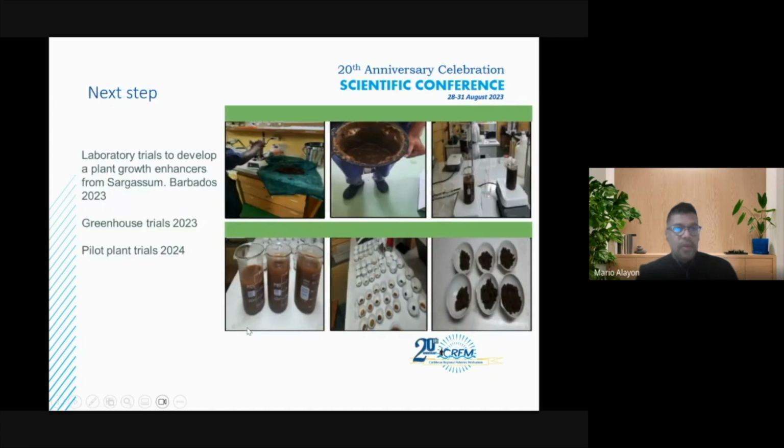So far we have been developing the prototype liquid that we want to use as a plant enhancer. Recently we finished some tests at the University of West Indies in Barbados, making 5 different products that are going to be used in the greenhouse next month to see which performs better on some crops. And then next year, we have planned to do the scaling up at pilot plant scale with the best product that we are going to try next month in the greenhouse.